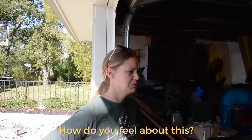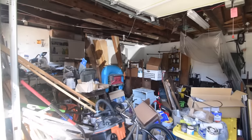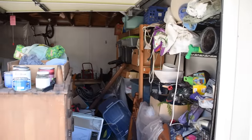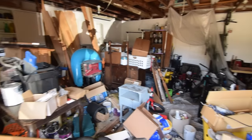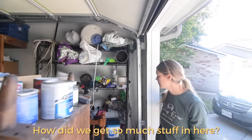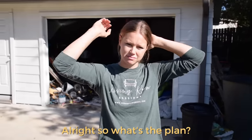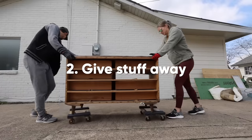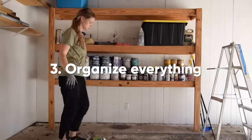All right. How do you feel about this? We're just gonna do it. We're just gonna go. We're gonna give away a whole lot of stuff. Before we got started, I figured I would take inventory of everything we had. How did we get so much stuff in here? All right, so what's the plan? Empty it all out. We're gonna put a bunch of stuff by the curb. I'll put it on Marketplace and just say free stuff. Organize it so we can kind of figure out all of our storage stuff and putting it back in. All right, let's do it.